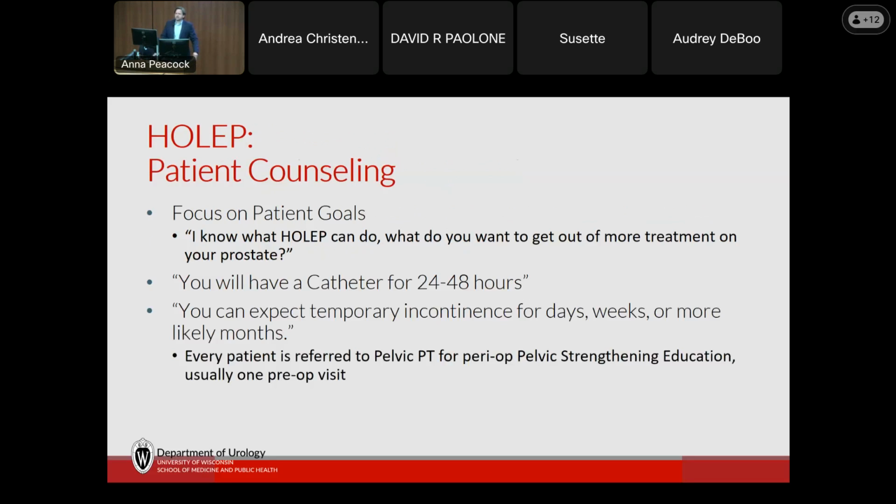The counseling is, of course, key as you're weighing the pros and cons of intervening. I emphasize over and over with patients, I spend very little time actually talking about how we do the procedure. In all of the unfortunate brief encounters we have to talk about the surgery, 90% of it is the recovery. This is what you're going to expect with that. This is how much leakage you can expect to have.